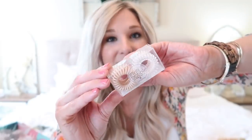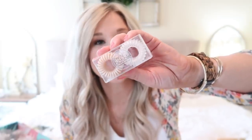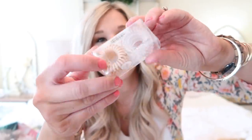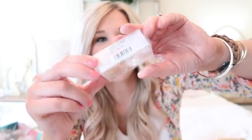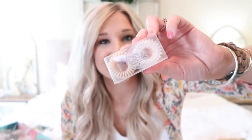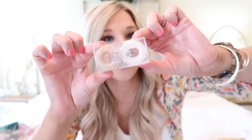Okay, so these alone are not cheap. These are the Invisibobble Traceless Hair Rings. I have some of these. I love them, but I always lose them, unfortunately, and they are not cheap. And they're like the color of my hair. I got a clear one and then like this little blonde one over here. I love these things. These are what I put my hair up with so that I don't leave creases in my hair. These are so good.